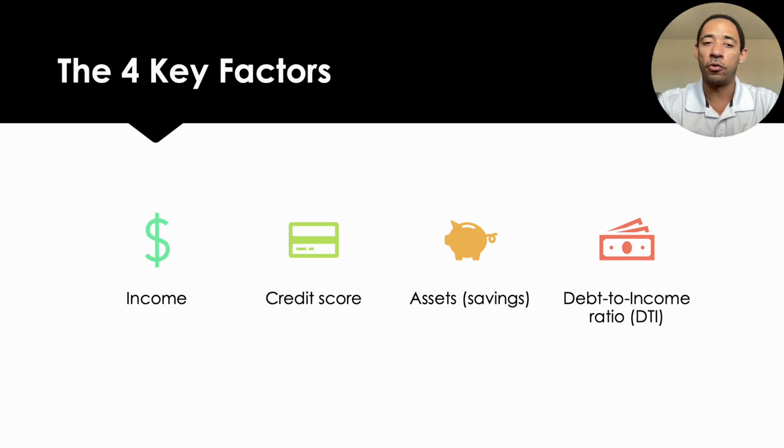Next is credit score. Credit score is going to vary depending on loan programs. You can qualify for mortgages if you have a credit score in the 500 range, but it's probably going to be a little more difficult to qualify and your loan is going to be more expensive. Ideally, we want to be in the 620 and above range. If you can be in the 700s, the 800s, that is excellent. You're going to get a better rate overall, which means a better price as well.